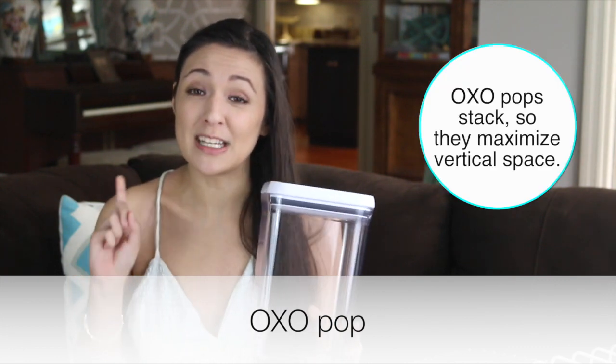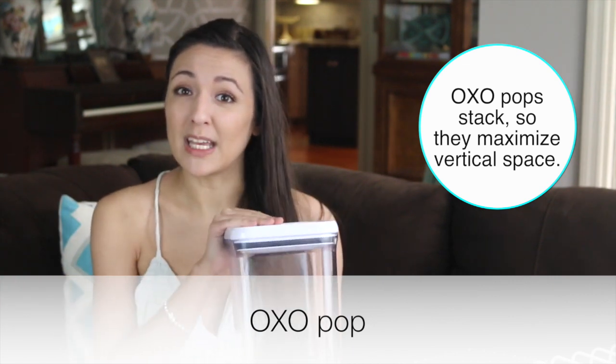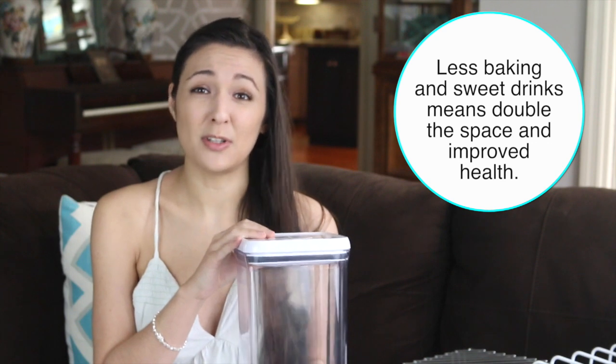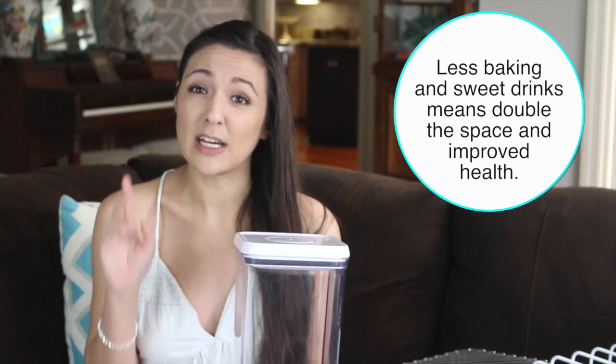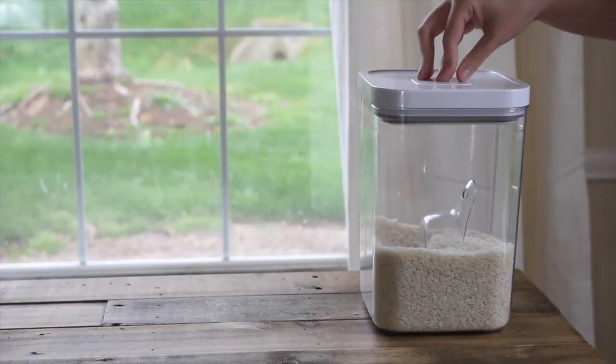My #1 tip is to declutter first and then organize, or you'll waste a lot of money. Do you really want to be baking at home all the time? And if you do want to be baking, like I still like to bake because it's kind of therapeutic, but limit yourself to only a few things. So for instance, the only things I can bake at home right now is cookies and muffins. And so you can really pare down your Octopops so that you only need a couple, and I think I only use about 10 right now.